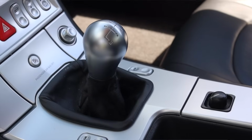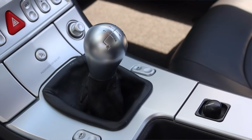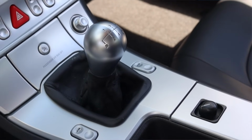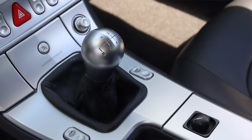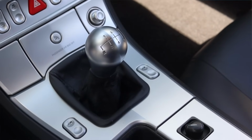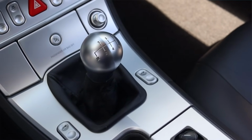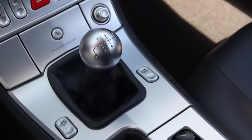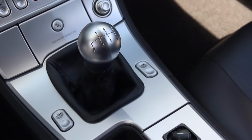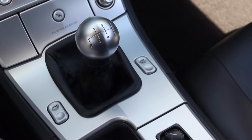Now, like I said, paired to it is a 6-speed manual transmission. Now, you could only get the manual transmission on the naturally aspirated Crossfire. If you do want the supercharger, you have to be okay with automatic. The shifter is fantastic. It's really, really good. It feels like a worn-in pair of jeans. It's comfortable, it's stretchy, it's light and easy, it's comfy.